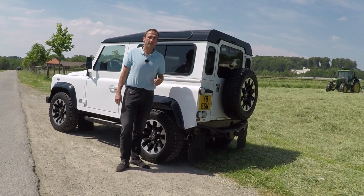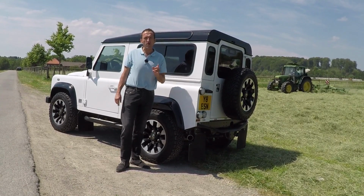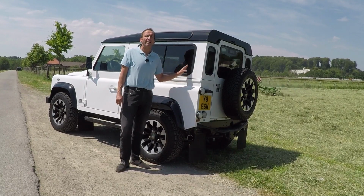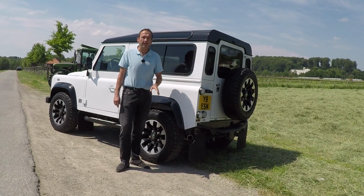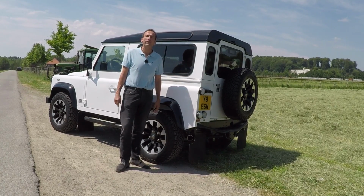While all the world is waiting for the real new Defender that is due to come in 1, maybe 2 years, I'm happy with this one, because it is as close to the original as the new one most probably will never get. So you keep on waiting, and I hope to be one of the lucky few to own this vehicle in the near future.